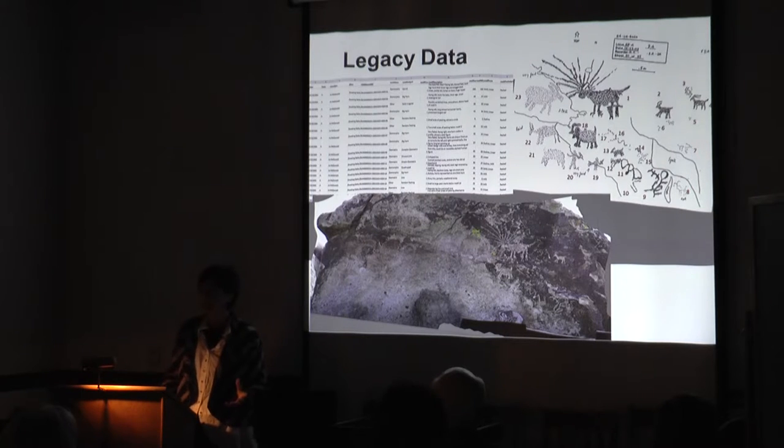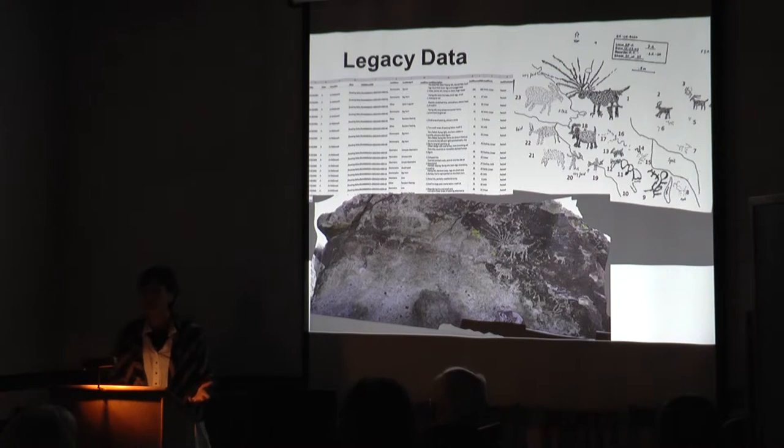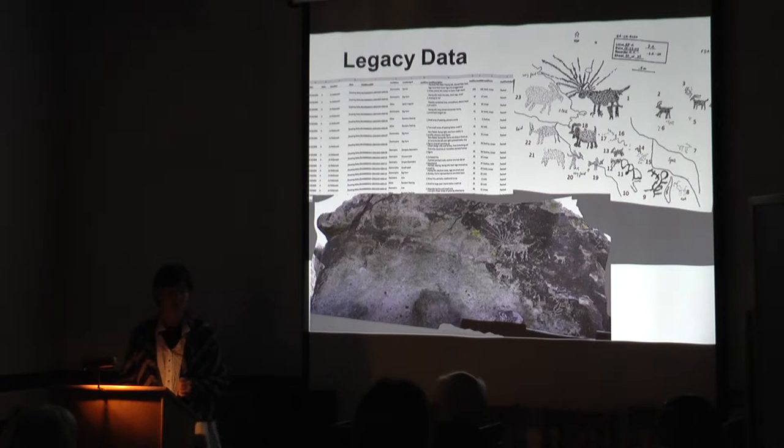So as I said, this is legacy data produced by multiple people, the Nevada Rock Art Foundation and many other people who've gone out and recorded these. So we've used that data. We haven't ignored it. We haven't dismissed it at all. It's incredibly useful. What we've done though is gone back and photographed these sites and actually done a comparative thing, looking at the photographs, looking at the legacy data, and now have digitised and entered all that data into a database.